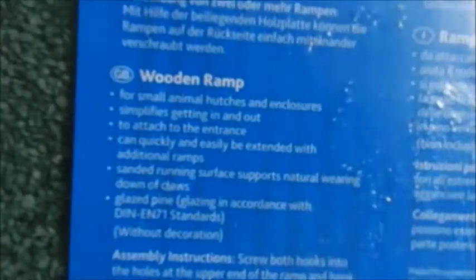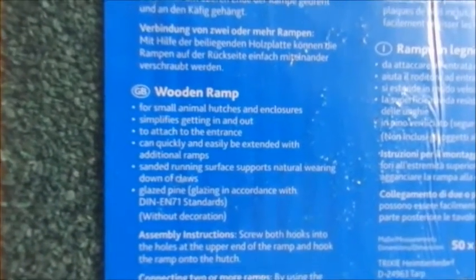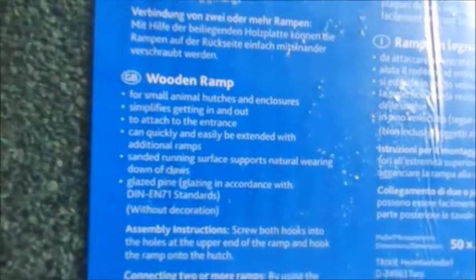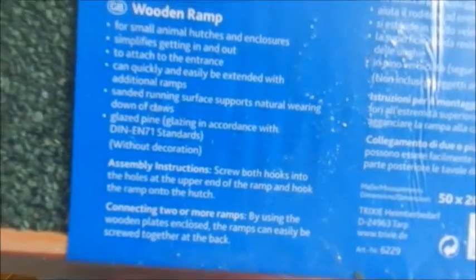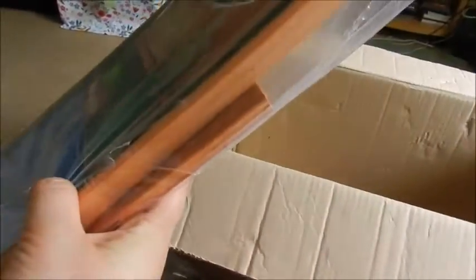So yeah, it just says for small animal hutches and enclosures, it simplifies getting in and out. To attach to the entrance, can quickly and easily be extended with additional ramps. Sanded running surface, supports natural wearing down of claws. Glazed pine, glazing in accordance with something or other standards without decoration. And it just tells you how to assemble it and how to connect two or more ramps together. So yeah, that's sort of an example with a rabbit on it, and it's basically just the wooden outside and then obviously the little almost like grit base of it where the rabbits will be running up and down, and then you've got some screws there, and then I'm guessing that's the bit you connect it to.